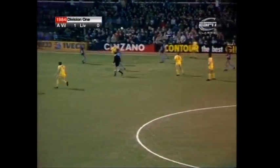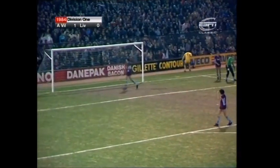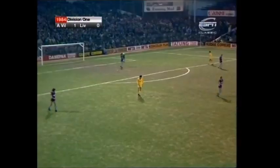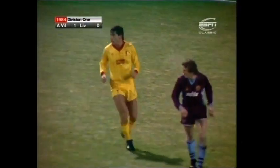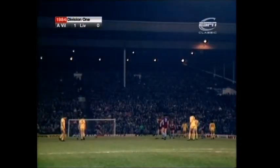There he is again. Nicol forward there for Liverpool. And Villa, oh, Robinson! Well, by the time he'd got past Spink, the angle was impossible. But Aston Villa putting themselves in difficulty of their own making. Michael Robinson taking it in his stride to go round Spink, but by then he couldn't get the ball into the goal.